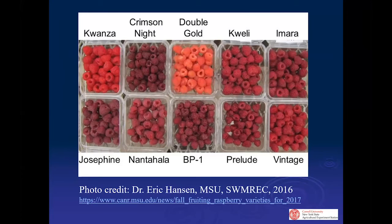This is from a study Eric Hansen did in substrate in the high tunnels in Michigan, and I think it did a very good job of showing the difference between the varieties and the potential of some of these varieties. And so here you can see the color differences across a bunch of different varieties. So this is Kwanzaa. That's that target color for the supermarket, that bright red that doesn't darken. And pretty much the rest of them are a little darker than most people would want for the supermarket.